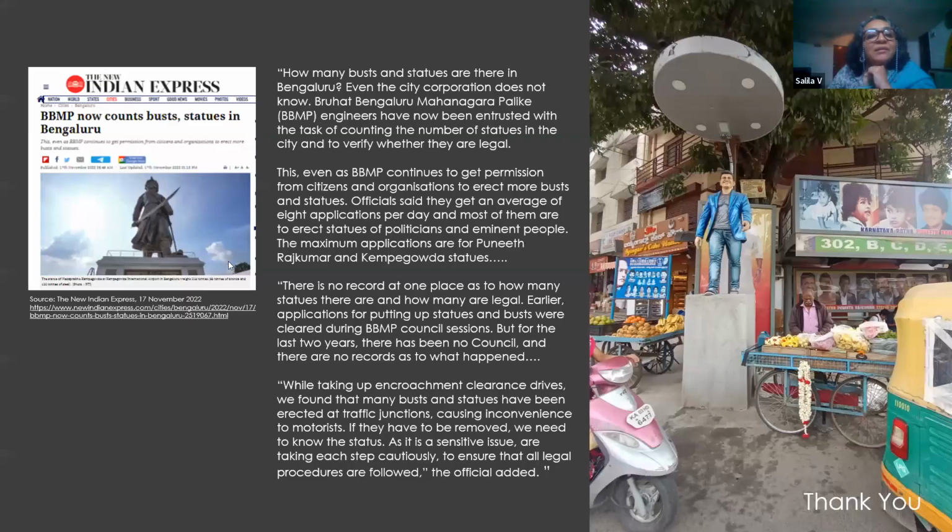Then I just want to end with this particular article clipping that we found in late 2022, just as we were at the peak of our own data collection and analysis. The headline says, as you can see, BBMP now counts bust statues in Bangalore. So the Bangalore Municipal Corporation started counting them because they're losing track. As the article says, how many busts and statues are there in Bangalore? Even the city corporation does not know. So now the BBMP engineers have been entrusted with the task of counting the number of statues in the city and verifying whether they're legal. And this even as BBMP continues to get permission from citizens and organizations to erect more busts and statues.